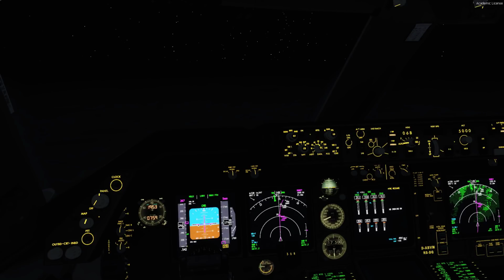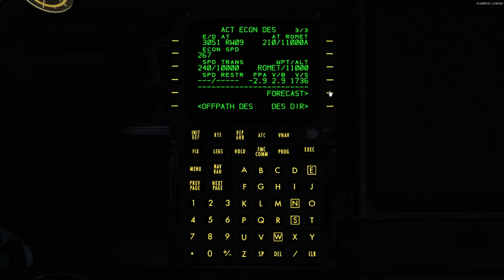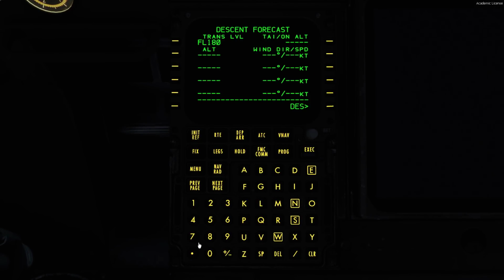Let's go and reset our transition altitude, which is 7,000. So go to VNAV forecast and enter in the transition level, like so. That's entered. Don't worry about the winds. It doesn't matter what runway we land at, actually. The winds aren't fast enough. The real world flight landed on 05, so I think we should do that.